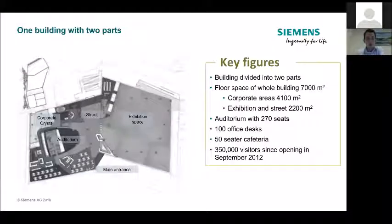The building, a little overview on top, is divided into two parts. One is the exhibition space, and the other is the event space and office space, where we have the auditorium, which has 270 seats, and then our office space where we're based, and also various meeting rooms.